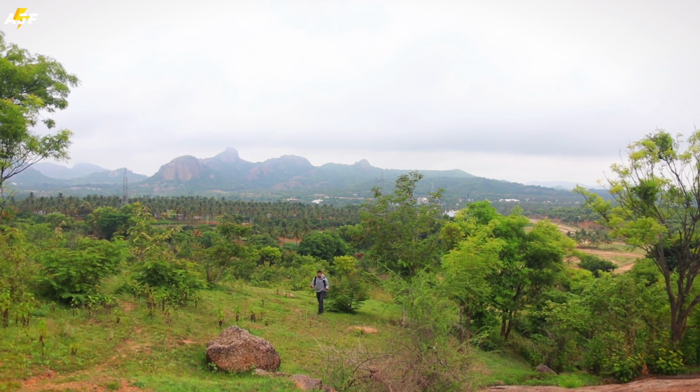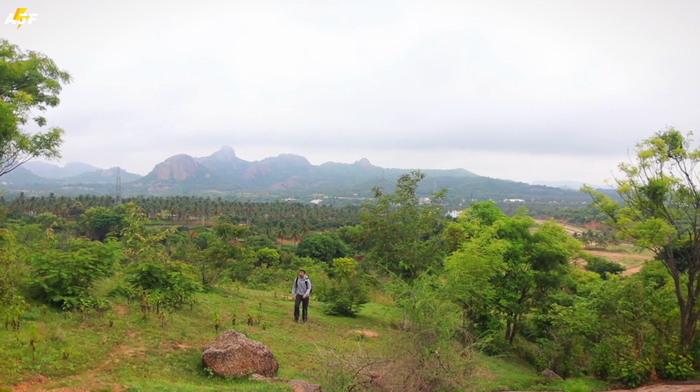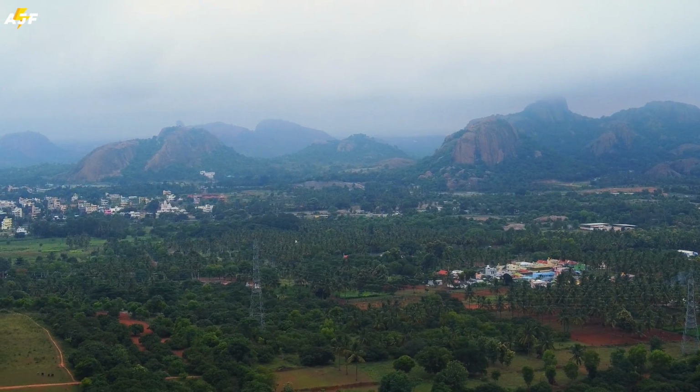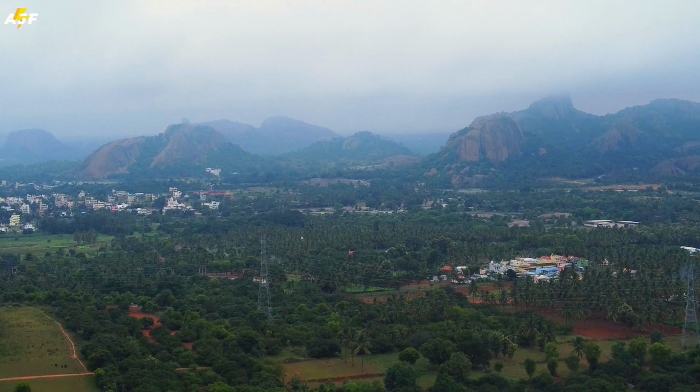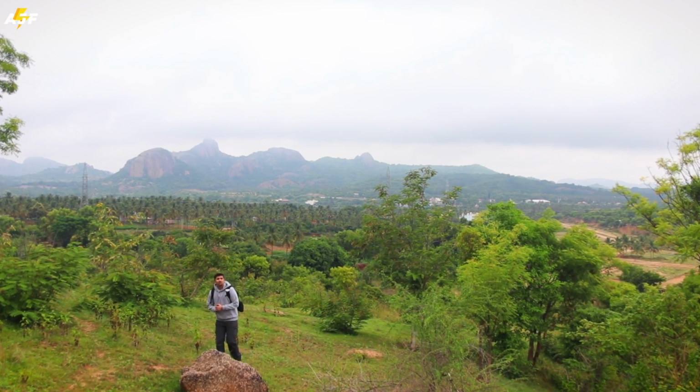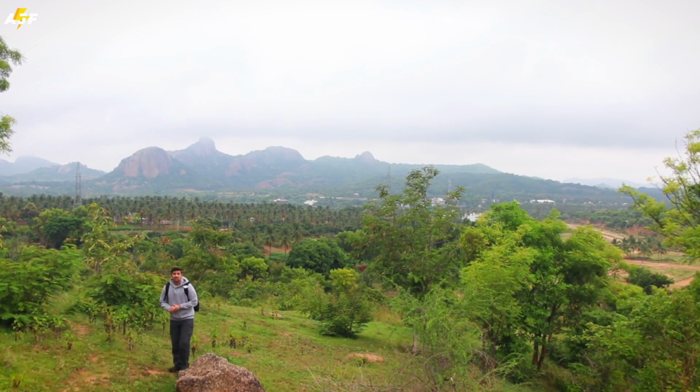So it's a beautiful morning and it's a foggy day, might rain a bit, and what you see right in the background is the Sholay Hills. If you haven't seen that video, I'll link it right here so you can go and check that out as well. For now, we are going to make our way up before it actually starts to rain.